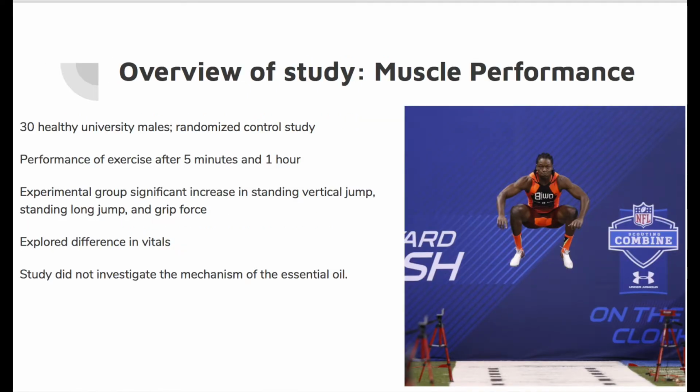One study that we decided to look at was how essential oils can affect muscle performance. This study used 30 healthy university males and put them into a randomized control study. They looked at the performance of exercise after 5 minutes and 1 hour. Interestingly enough, the experimental group had significant increases in their standing vertical jump, standing long jump, and grip force. As you can see, former Georgia Bulldog great Chris Conley was probably using essential oils during the NFL Combine.